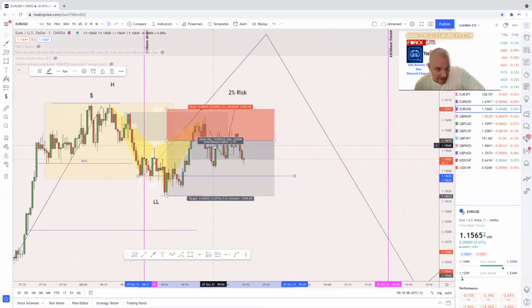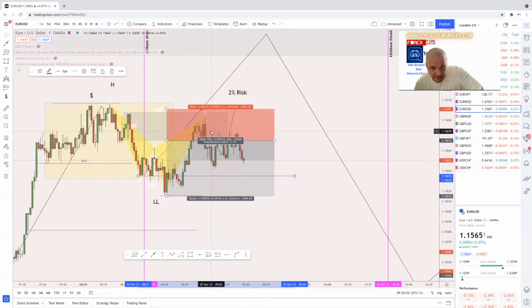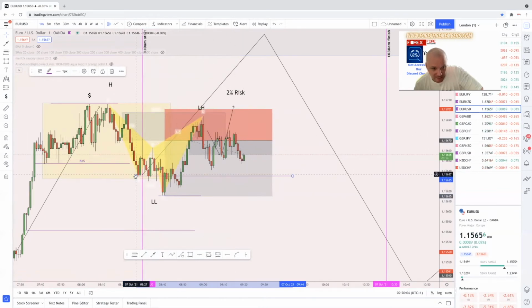I'll pause the video from there, just to give you a little rundown on the structure. We've had the initial drive, the push into a distribution. That distribution, we had a break of structure here. So we created a high, a lower low, a lower high. We're now in a bit of a flag pattern coming down to this point here. This here is the left shoulder. That would be a right shoulder touch.